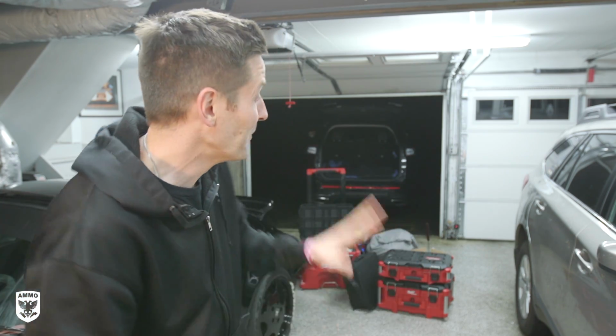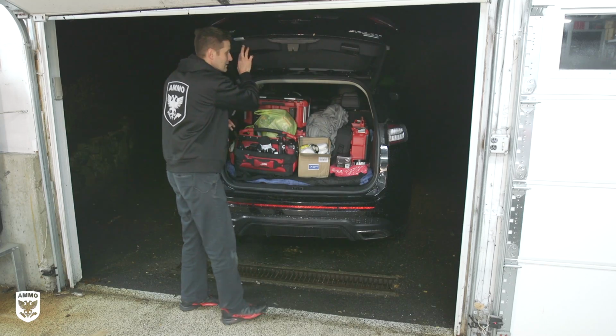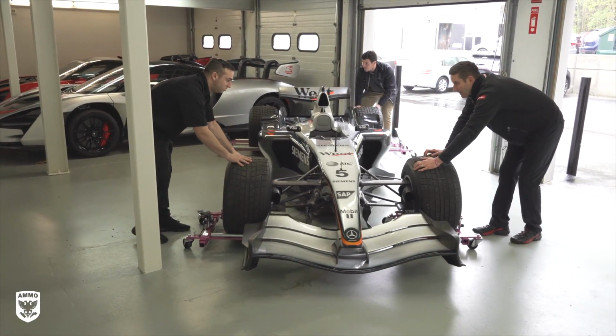Because I have a wife and child sleeping and I don't want to wake them up, and I'm getting nervous that I'm going to because I'm too excited. But let's pack everything up, let's head up there, and we're going to detail today an F1 car on Drive and Protect. I'm so excited.